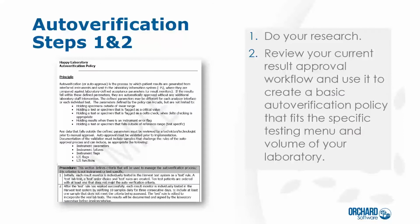If we look at the steps a little more in depth, the first biggest one is to do your research. There are a lot of resources available. Certainly the CLSI AUTO10 and AUTO15 are the biggest ones, but I have another slide a little later with some resources on it. Then look at your current workflow and approval process and use it to create a basic policy for your menu and your testing volume. Remember that it can be updated as you go along, but it's always helpful to find that starting point and refer to it as you go through the process.